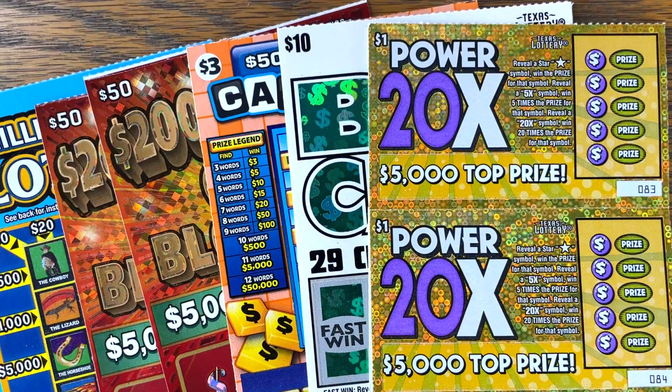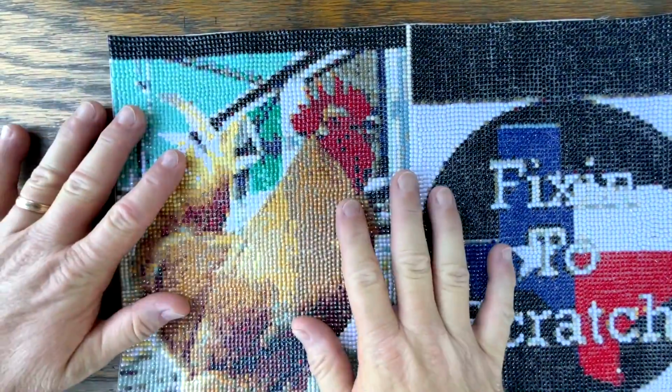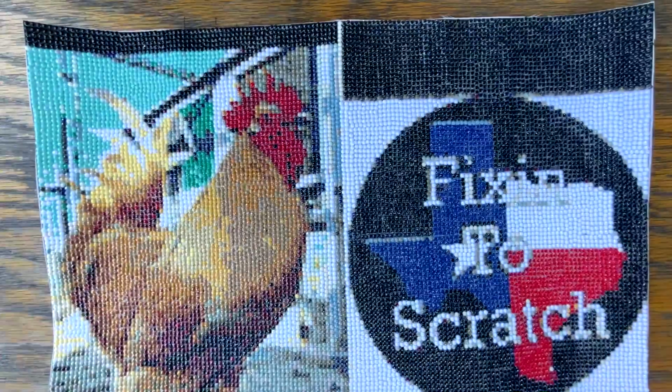But before we start, I've got to show you this. Last week in the mail, I got this beautiful piece of artwork from one of our Fixin family members. She's from the UK. Her name is Avril. And check this out. I need to zoom out a little bit so you can see it. This is called diamond art, and she created this.